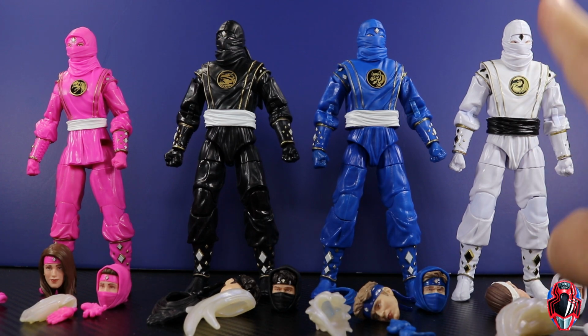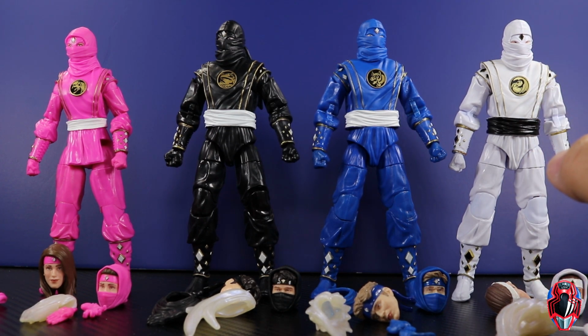These three, well, white, I didn't get to pick because I asked the store that had got them. They had them in the back. They pulled out one. It was the one that I got. It wasn't very good. It wasn't terrible. It ended up having a really loose leg, so I ended up exchanging it later when I found another one. Paint apps weren't so bad.